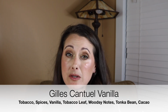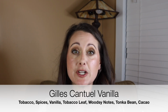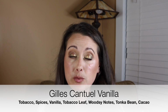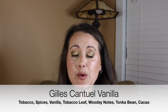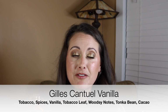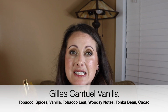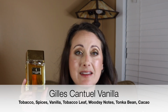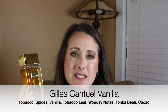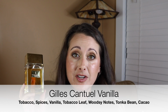The real Tom Ford Tobacco Vanille is a little bit too much for me. It can be really, really too strong. My mom loves that perfume and she can pull it off, but it's almost just too much for me. This is an easier to wear version of it for me and I love it. If you like Tobacco Vanille from Tom Ford, I think you would really like this. It's very, very similar, but just lighter.